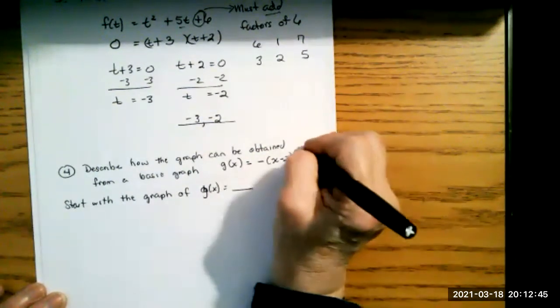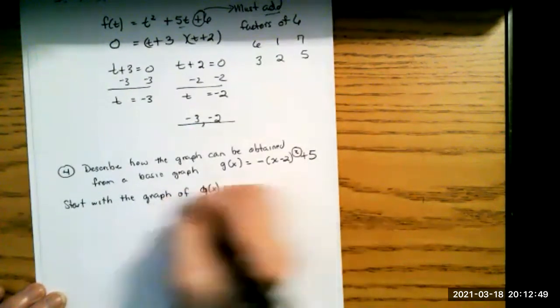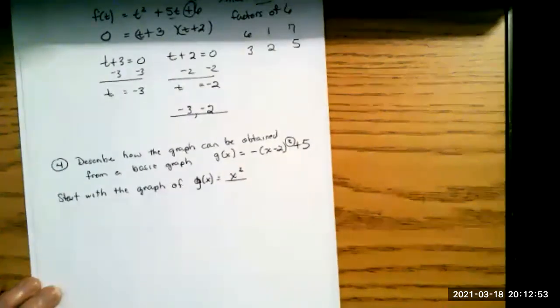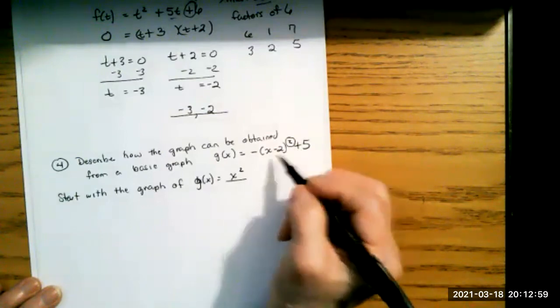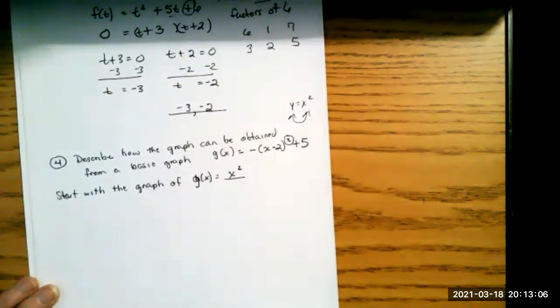So see this little squared right here? That tells you that this started with a basic graph of x squared. That's what that tells you right there. Your basic graph is this x squared, so it's a parabola. This thing is going to be a parabola. So the basic parabola is y is equal to x squared. That's your basic one.